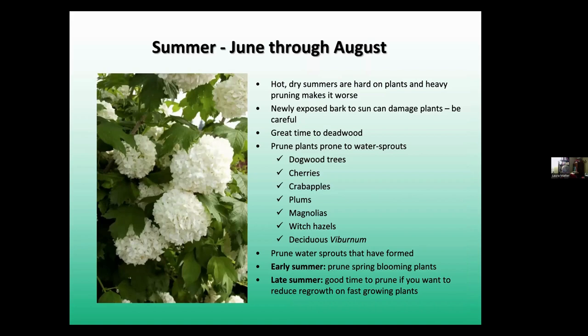So if you have plants that you prune really hard, a hot, dry summer can be really hard if you're pruning in the summertime. So thinking about like we had that heat dome a couple years ago in June. Things were growing out and the leaves weren't hardened off yet. So there was a lot of damage that way. And there were things we needed to prune because of that.